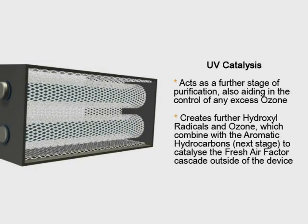The fourth part is the UV catalysis. This acts as a further stage of purification. It creates more hydroxyl radicals and ozone, and also helps to control any excess ozone.